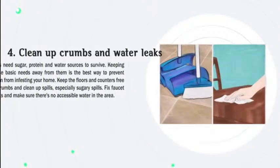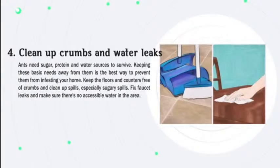4. Clean up crumbs and water leaks. Ants need sugar, protein and water sources to survive. Keeping these basic needs away from them is the best way to prevent them from infesting your home. Keep the floors and counters free of crumbs and clean up spills, especially sugary spills. Fix faucet leaks and make sure there's no accessible water in the area.